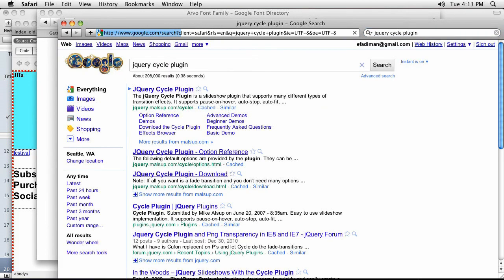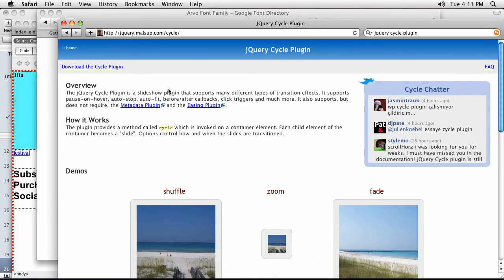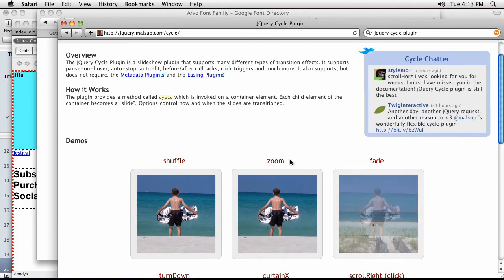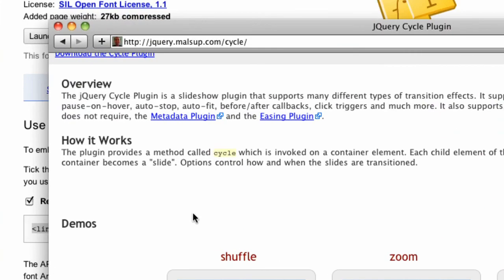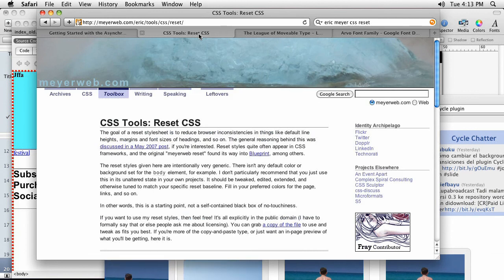Which I strongly recommend. So this is free and open source. jQuery.malsup.com, M-A-L-S-U-P.com, cycle. I downloaded this for free and implemented it pretty quickly. So I'm going to zoom in on that for a moment so you guys can see that URL. As I mentioned before, I got my reset CSS from Eric Meyer. I linked to my font at Google.